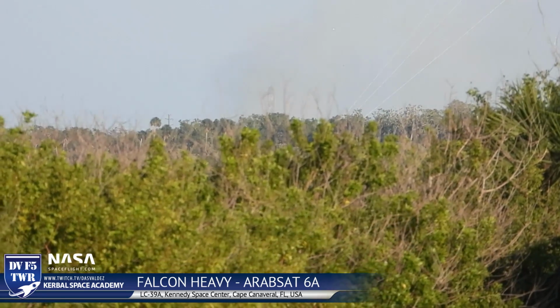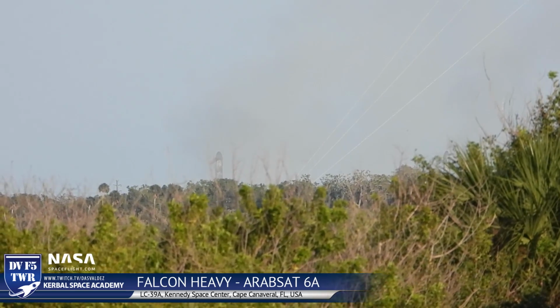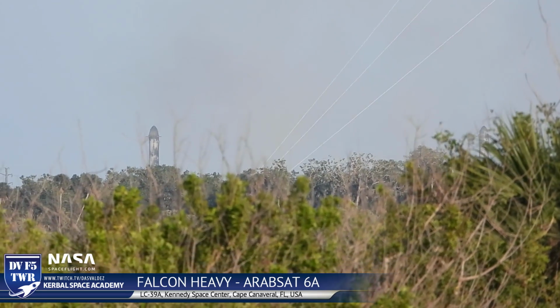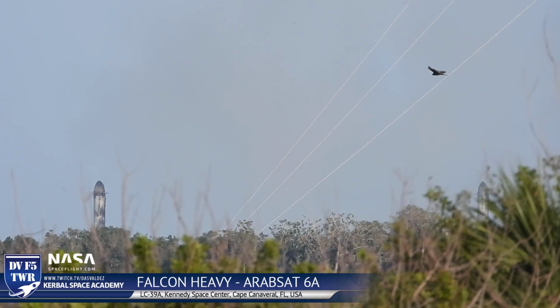As exciting as that was, the next thing we're waiting for is the orbit insertion. Don't hit me while I'm aiming. Sorry. Okay, the next thing we're waiting for is shutdown of stage two and the orbit insertion for ARABSAT. And then we're waiting for the center core landing.